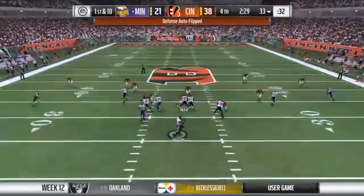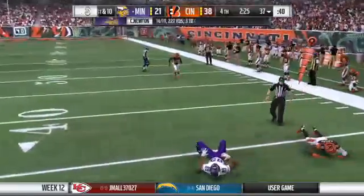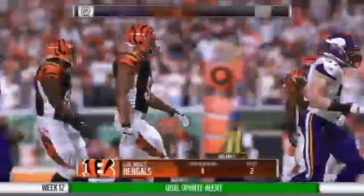Poor punter. Yeah, it wasn't his fault. But listen, there's got to be casualties at times. We're trying to win a game. That throw good for 4. It's second down.